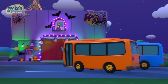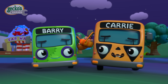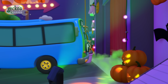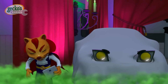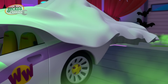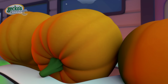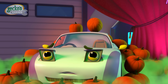Come on in and have a squeal! My haunted house is a steal! Not so fast! It'll cost you a bucket of candy each! No, Sly! Don't overgrow your pumpkin patch!